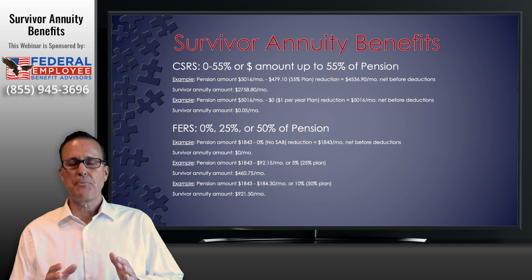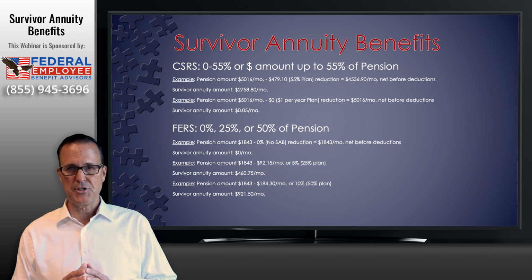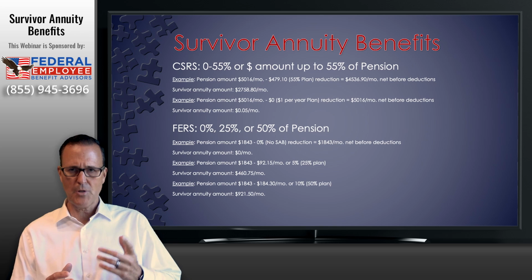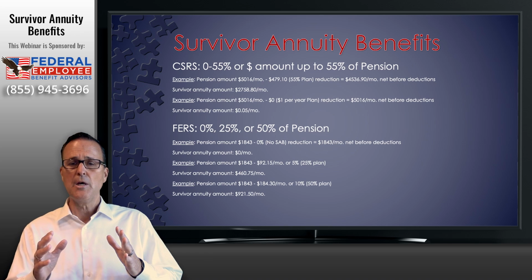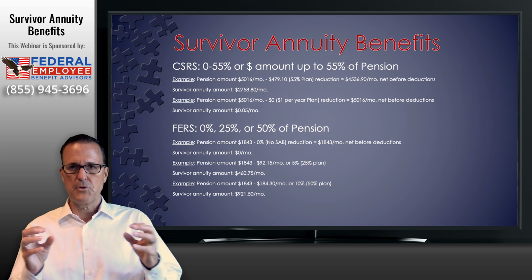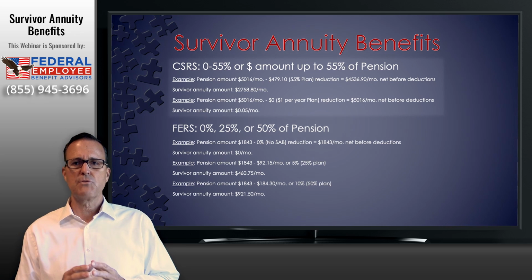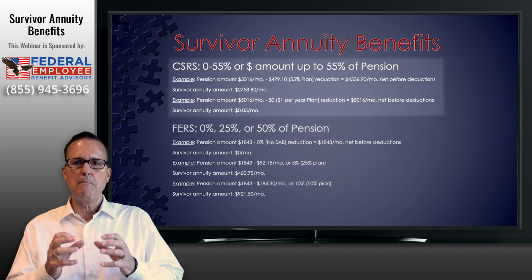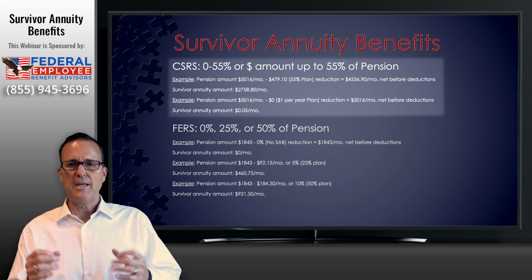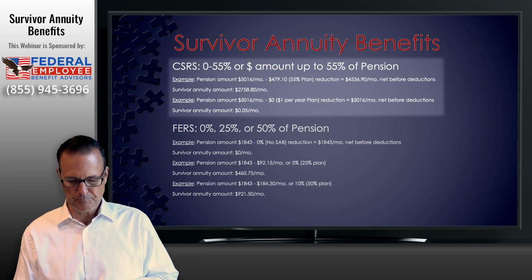Now, as you probably know, there are two retirement systems. There is the CSRS system and the FERS system. So let's start with the CSRS system because the Survivor Annuity Benefit Plans are very different between the two retirement systems. With the Civil Service Retirement System, there are many more options in selecting the Survivor Annuity Benefit Plan than there are for the FERS. So let's talk about that.